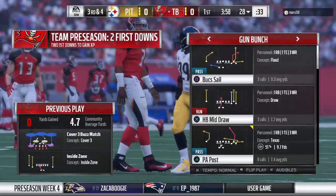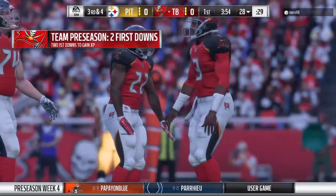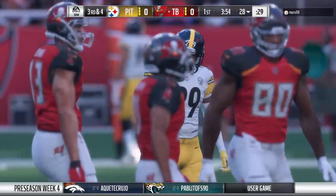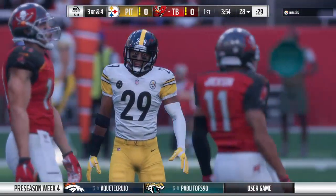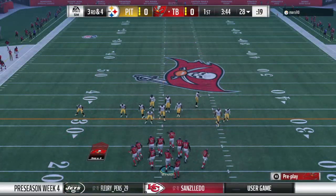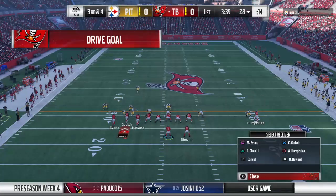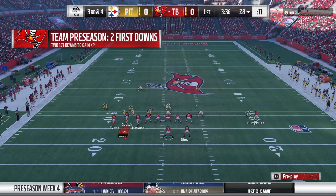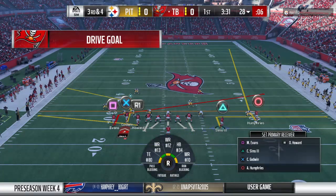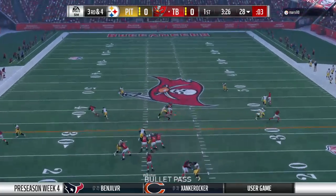No gain on the play that time, and they'll look to convert on what will be a 3rd and 4. And defensively going with a dime set. 6 DBs on 3rd and 4. Halfback sent in motion. Winston from the gun on 3rd down.